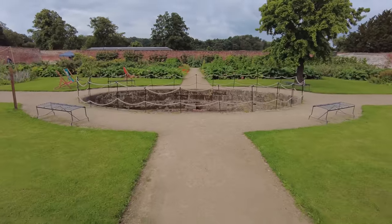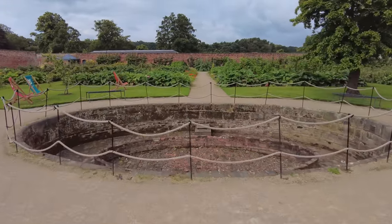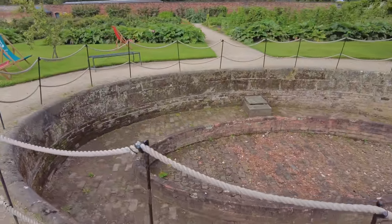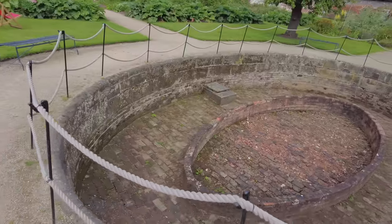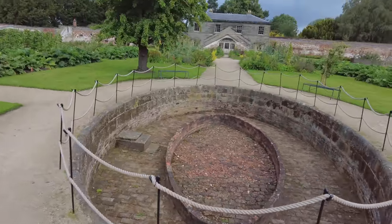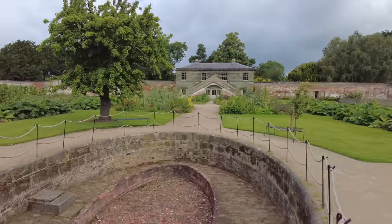And this walled garden was completed in around 1806 by Samuel Wyatt. And he'd also completed one at Holcombe Hall in the same period. And this is what remains of a pool in the middle. You can see the gardener's house beyond there.